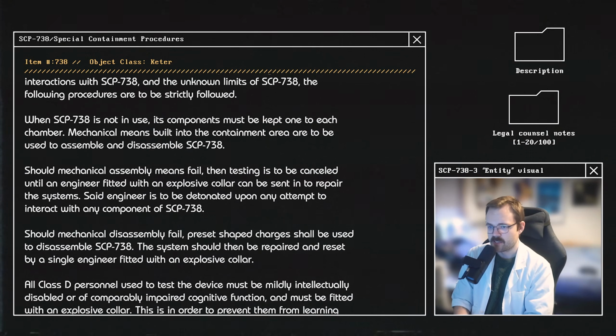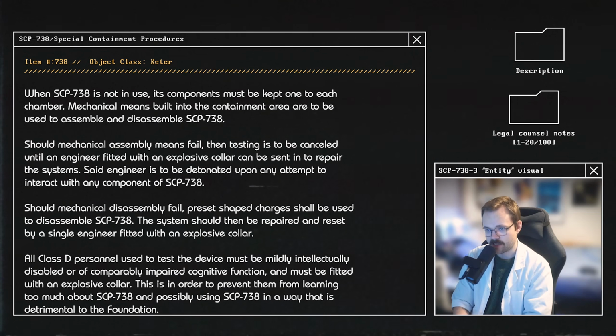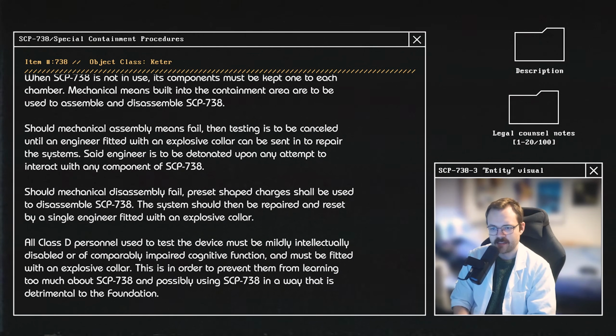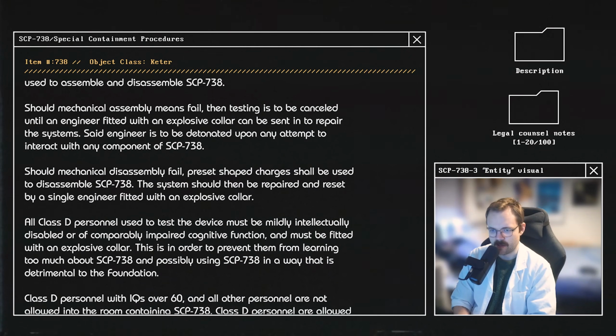All Class D personnel used to test the device must be mildly intellectually disabled or of comparably impaired cognitive function, and must be fitted with an explosive collar. This is in order to prevent them from learning too much about 738 and possibly using 738 in a way that is detrimental to the Foundation.